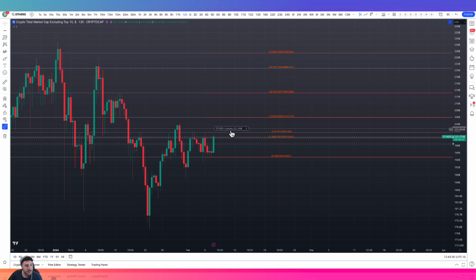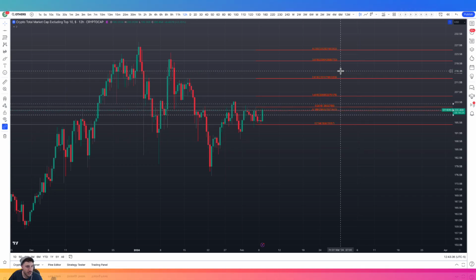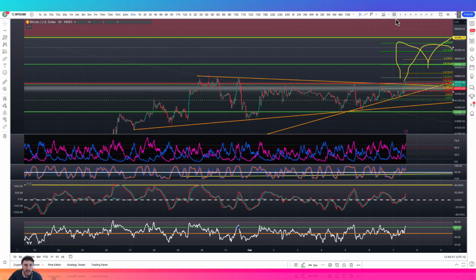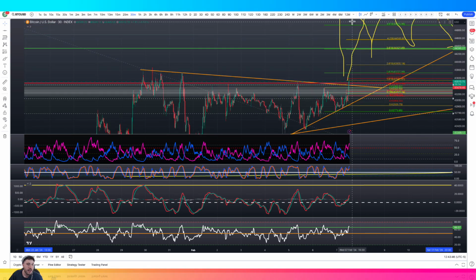Then if we look at others, it's breaking through this micro 786 right now. So we can say that it's going to come up to at least 213 billion, which will be a solid move, but it's all going to rely on Bitcoin. Bitcoin needs to not get rejected at these previous highs. It needs to come up to those key levels that we had stated at the beginning of the video for all this to pan out how we want it to pan out.